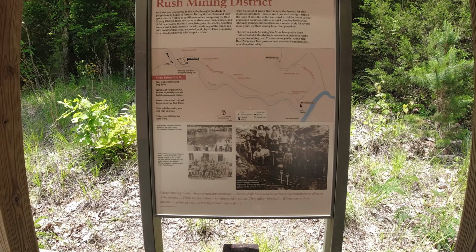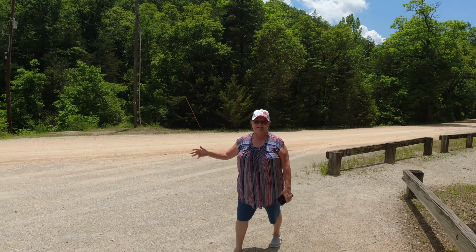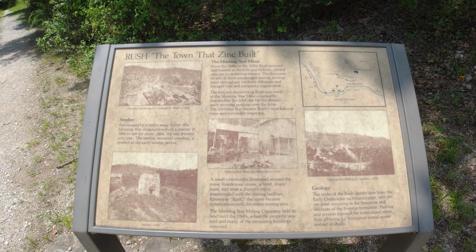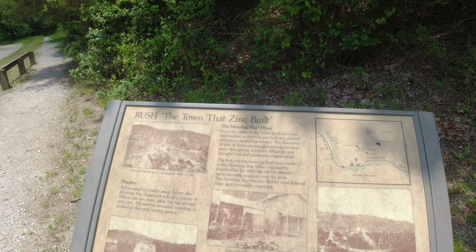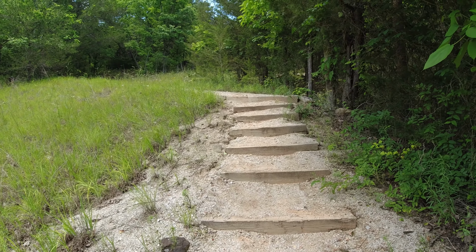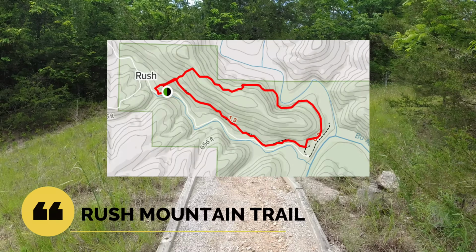The Rush Mining District. Stopped at a little parking area here to look around. Say hi! Hi, everybody. Looks like a pathway down there. Sign says Rush, the town that zinc built. No sign saying where this leads to, so I thought I'd go up a little bit. This is called the Rush Mountain Trail. Let me go just a little bit.